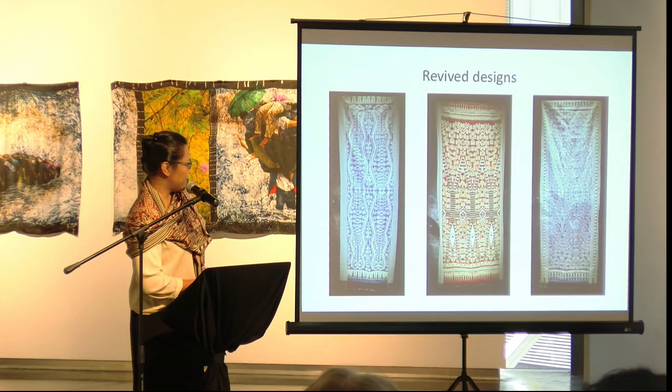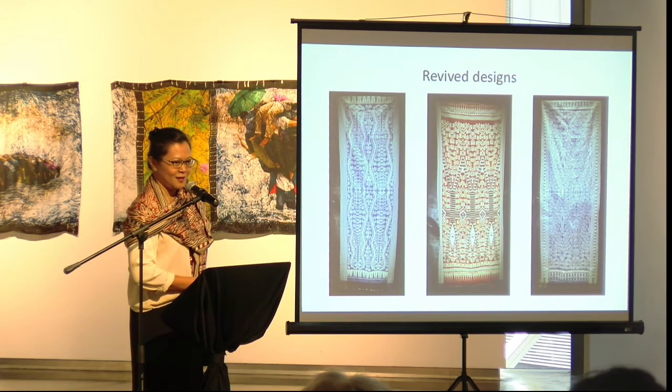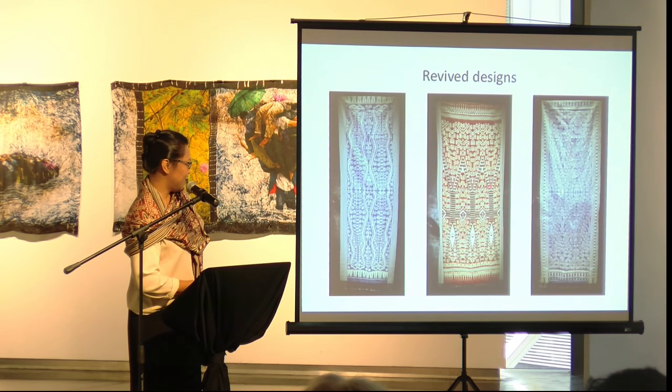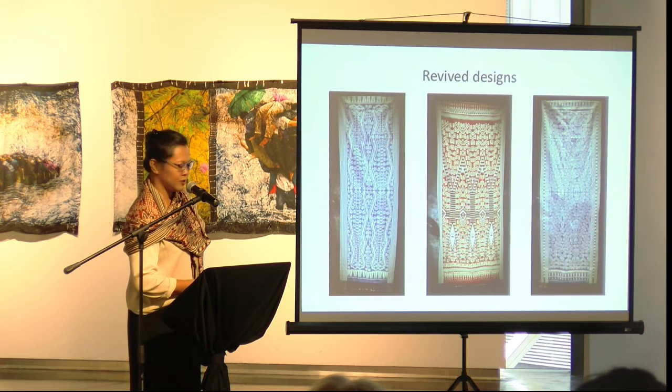This one is a bit complicated in terms of name. It's called gelanggang langit jerit bertampung bintang tiga. It's some sort of a space for the three stars roaming, literally translated, okay? So this is the star. I only know this is the star, and this is the star, this is the star. The rest, I'm not quite sure. But we do have the documentations about each of these motifs, yeah?